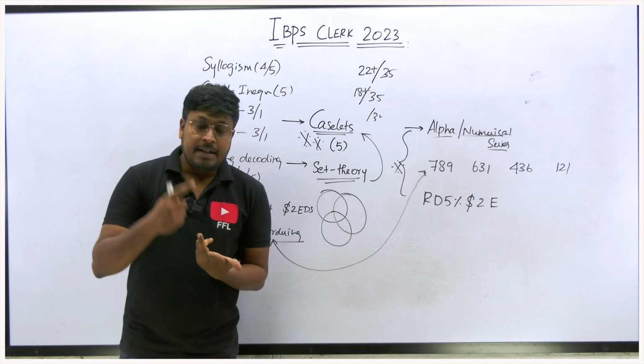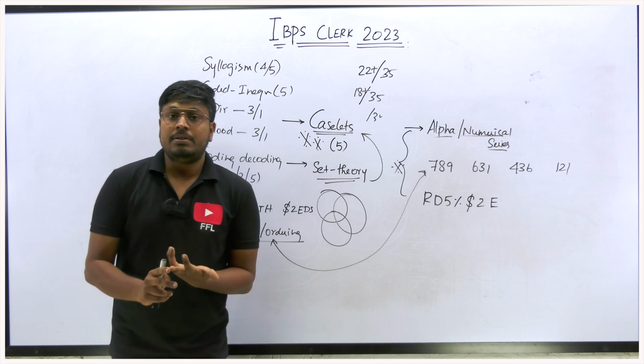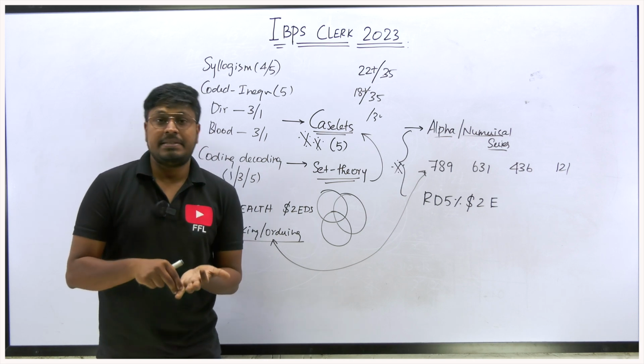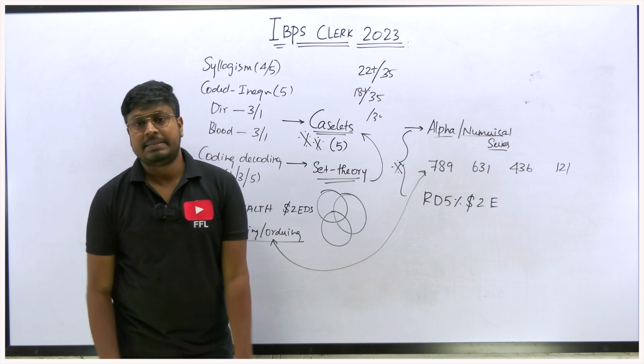For example, current affairs you need to prepare more. Other than that, practice aptitude more, because current affairs is the major part of the mains exam. In the reasoning section, arrangement is the major part. So make sure to learn all those topics for the mains exam.